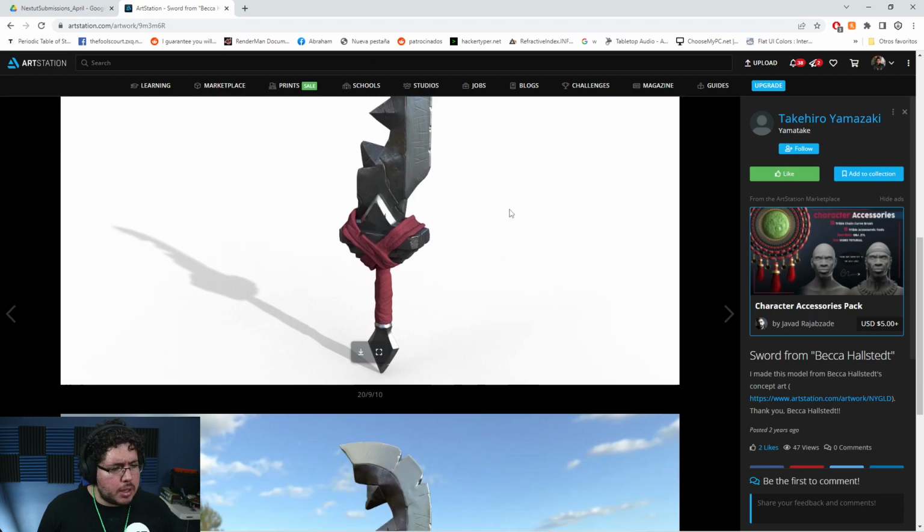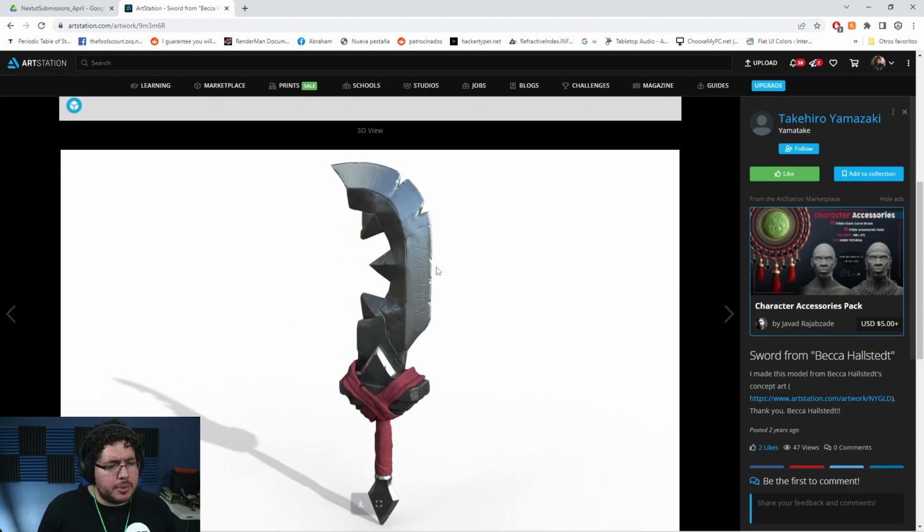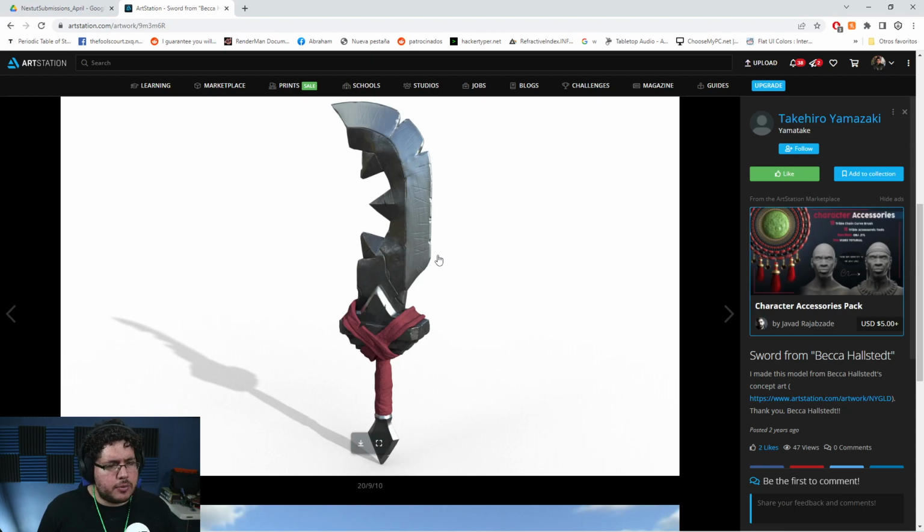This one's a little bit better. I like this one, and I like that you took a concept art and created this asset. It definitely needs a little bit more work. It looks a little bit like plastic. Well, not plastic. Yeah, plasticky. It looks like it's made out of clay rather than sharp and strong like steel.